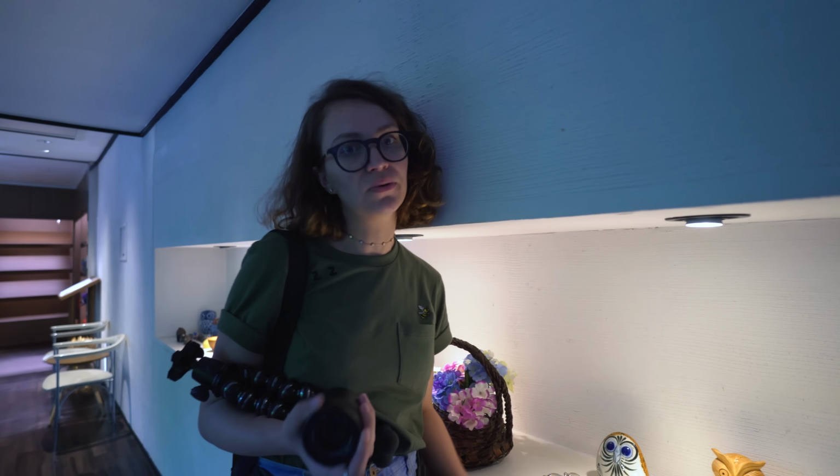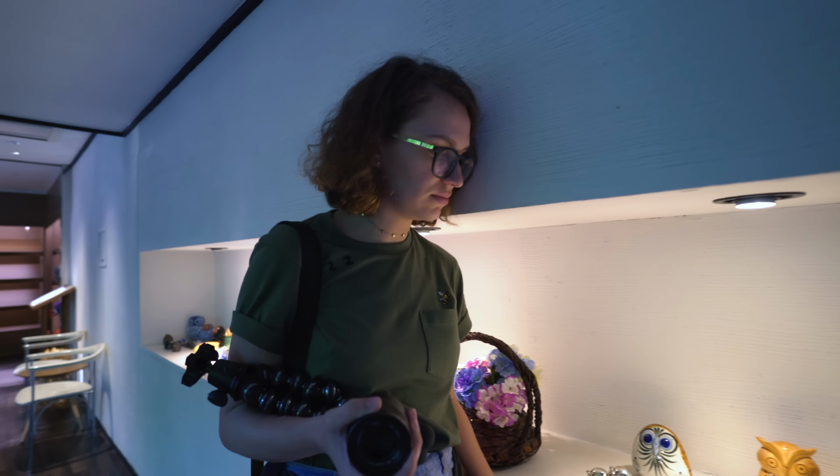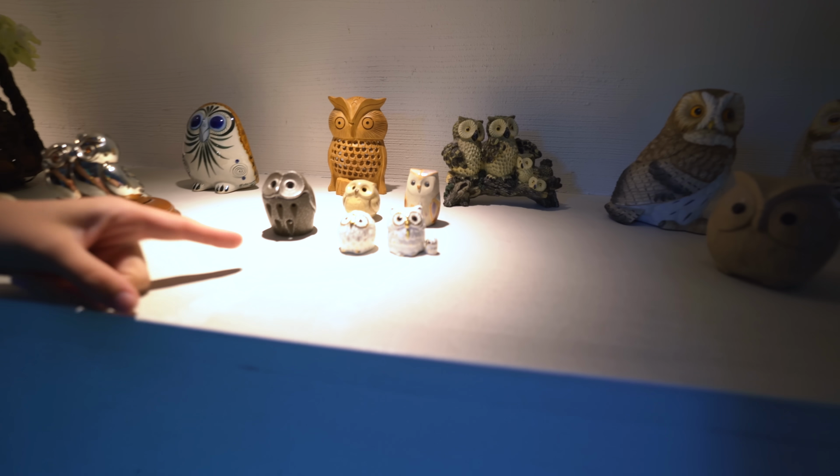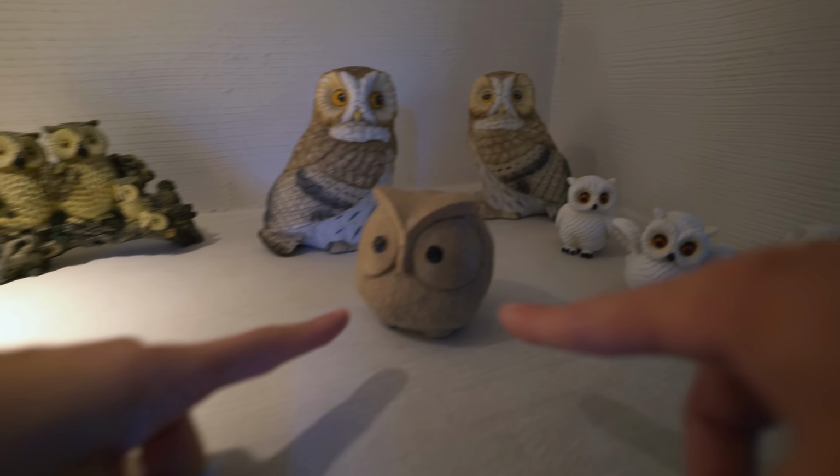I really love owls. I have an owl tattoo, and I just really kind of looks like, I don't know which one. This one, maybe? Maybe this one, but skinnier.